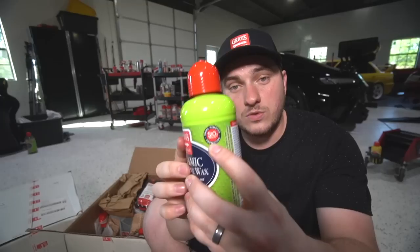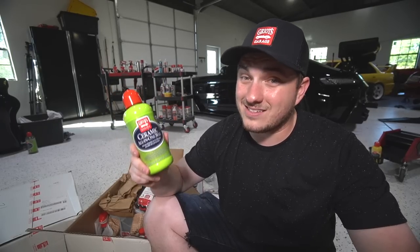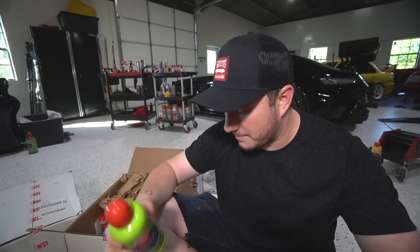You have the SiO2 tech in there, which is hydrophobic protection. Pour some water on it, watch it kind of dribble away like a ceramic coating would. Very excited to use this, and I'm not gonna lie, it's gonna smell like watermelon after I'm done, and I'm hyped about that.